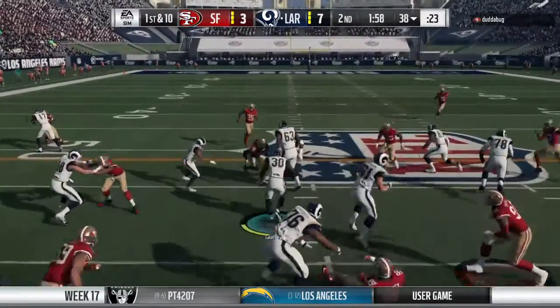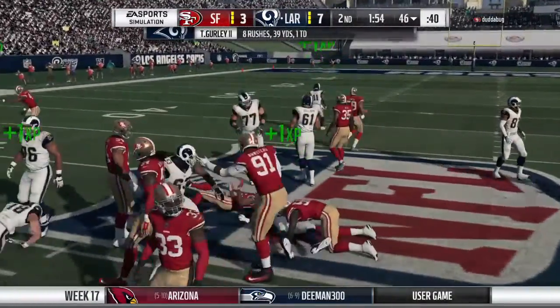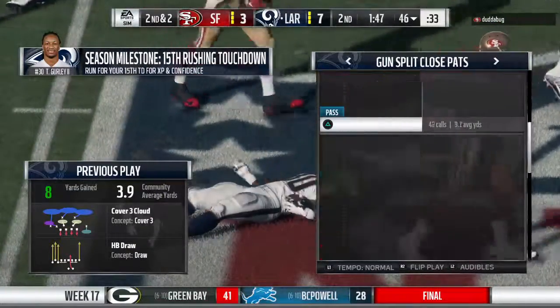On the draw, Goff gives to Gurley. And able to get this one all the way up to about the 46-yard line. Just what you want on a 1st down run. Call it 8 yards, and it's 2nd and 2.